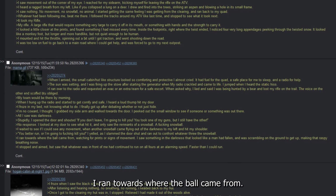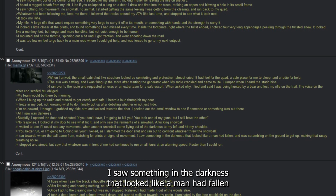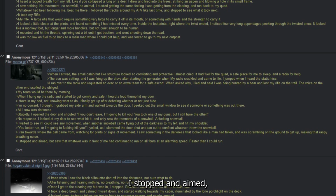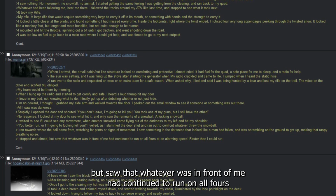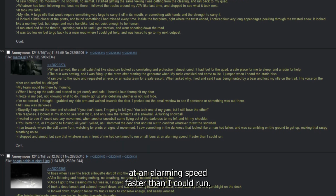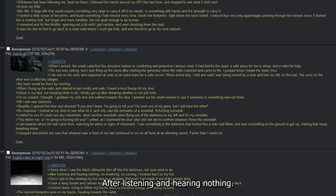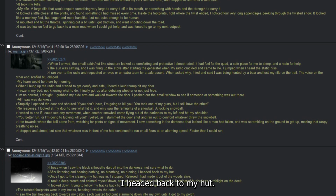I ran towards where the ball came from, watching for prints or signs of movement. I saw something in the darkness that looked like a man had fallen, and was scrambling on the ground to get up, making that raspy breathing noise. I stopped and aimed, but saw that whatever was in front of me had continued to run on all fours at an alarming speed, faster than I could run. I froze when I saw the black silhouette dart off into the darkness, not sure what to do. After listening and hearing nothing, no breathing, no running, I headed back to my hut.